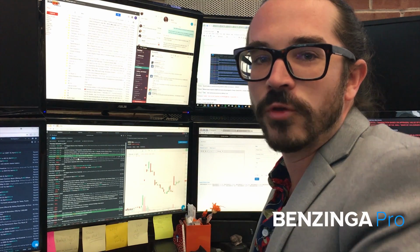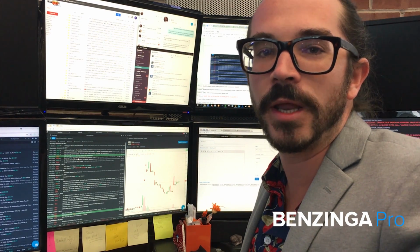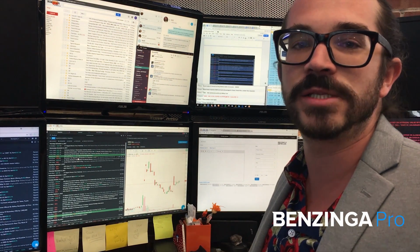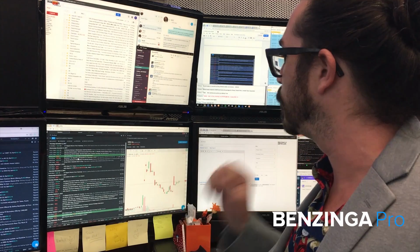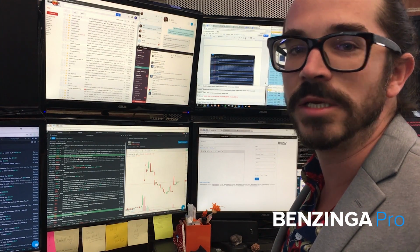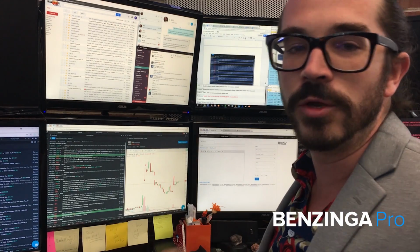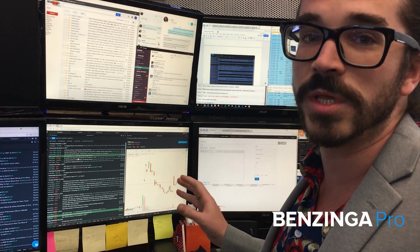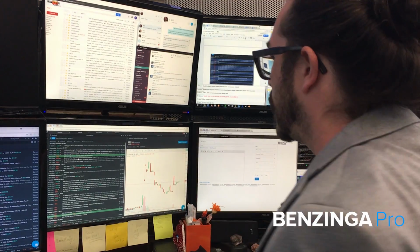Hey, ladies and gentlemen, I was looking over the news feed recently and saw a cool application of some insider transaction information. I'm looking at a stock here, the company IZEA, ticker IZEA, and want to show you how you can use Benzinga Pro to unlock and find some of this information and possibly use it in a strategy.